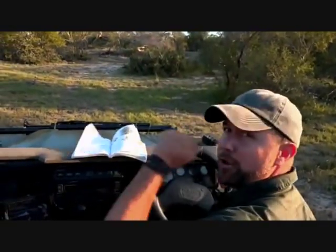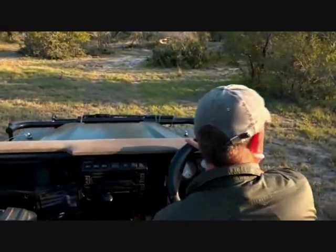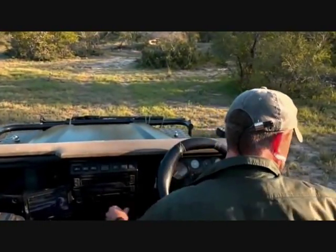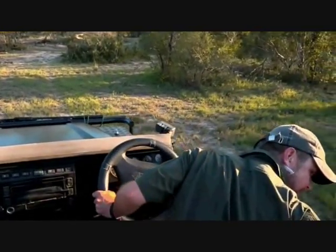Okay, so we found the tree. I am very, very chuffed. Didn't take us long. Took us a lot longer this morning. Now we're going to continue on back the way we were going.